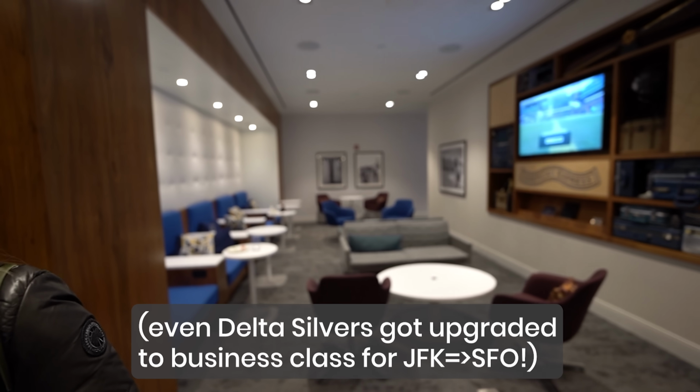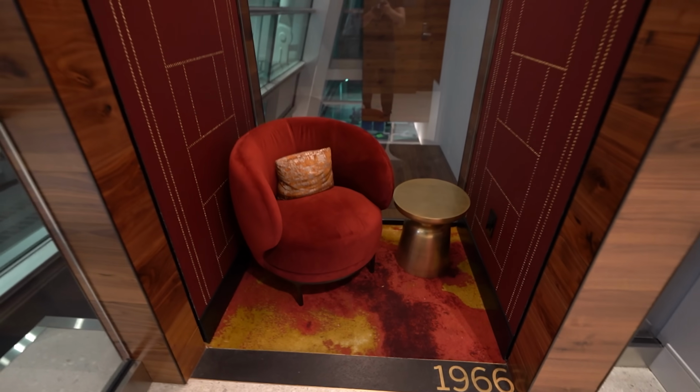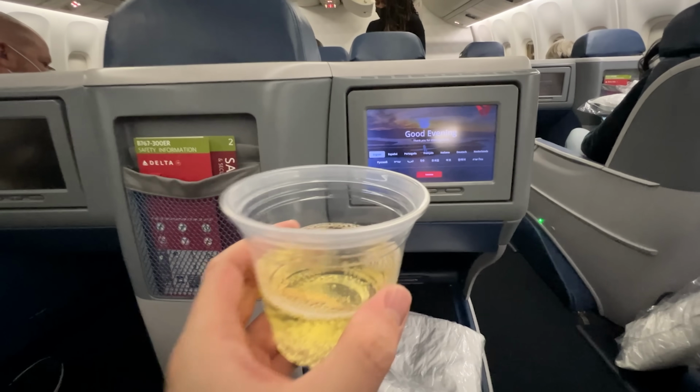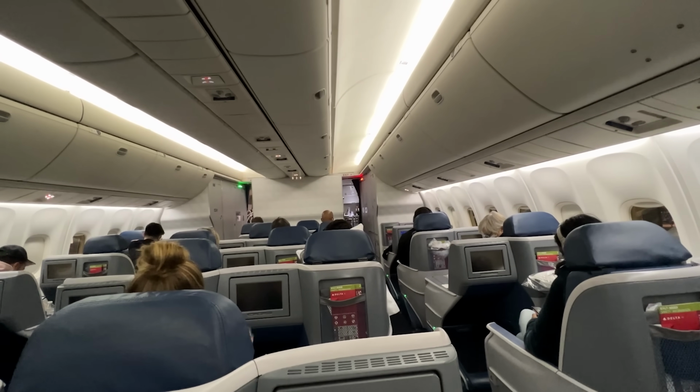So how you guarantee an upgrade is travel on Saturday. All you needed was silver status and you would have been upgraded to business class. Your mileage may vary, but for me, that's pretty amazing.